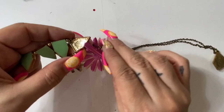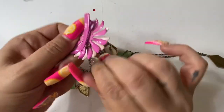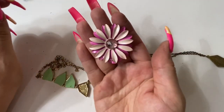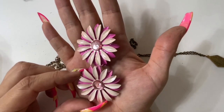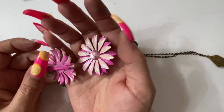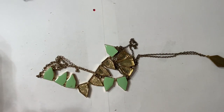All right, come on. So that's a little barrette. That's cute. Oh, wait, I see another one. So, I mean, I'm not really a fan. They're kind of cheap. But I'll put that into mystery.